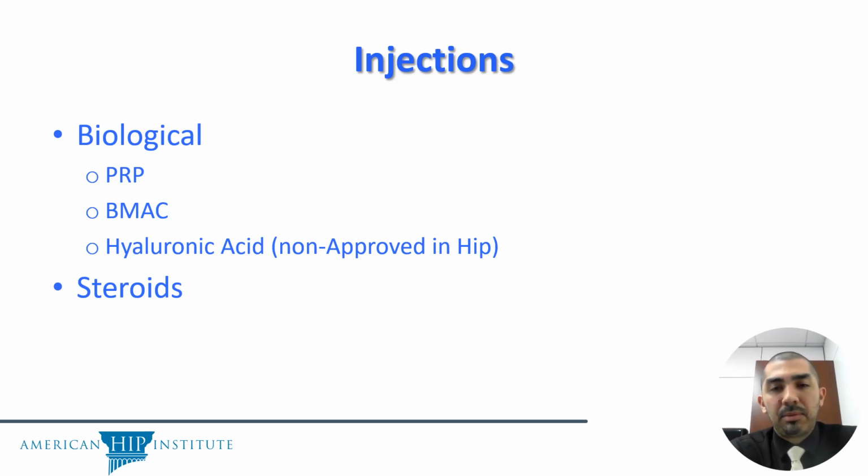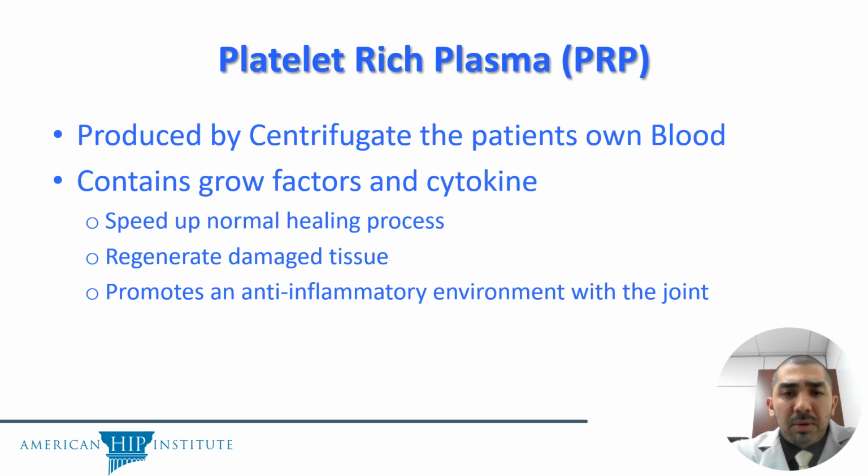working with the physical therapy, we have the injections. We have two main types of injections: the biological ones, PRP, BMAC, hyaluronic acid. Hyaluronic acid is not approved for the hip; it's only for the knee. And we have the well-known cortisone or steroid injections.